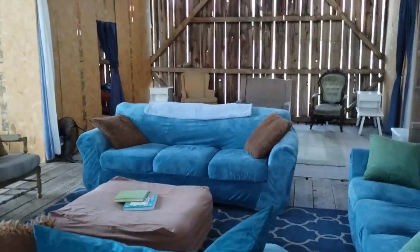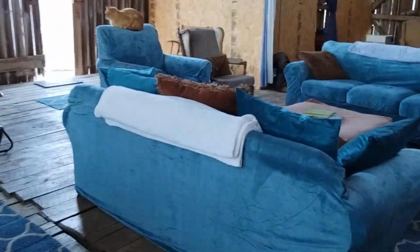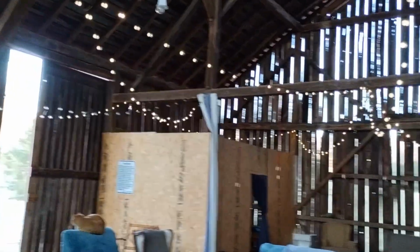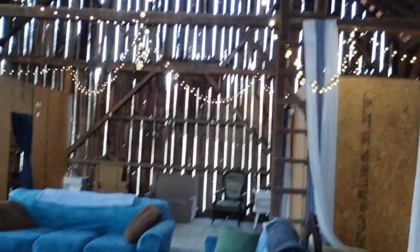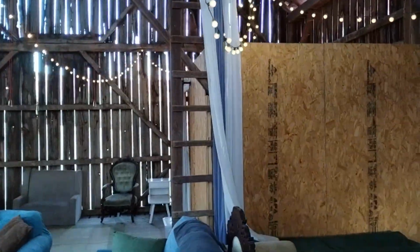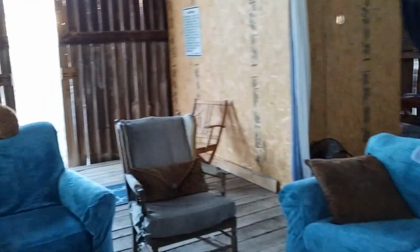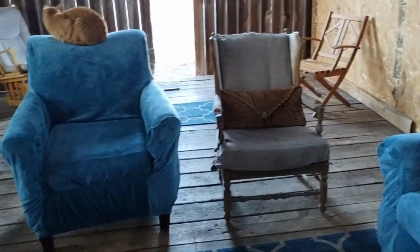It's really nice. So sort of romantically made up with little lights hung from the ceiling. You can see through all of the slats and probably can tell from that it's not a heated space, but they have a heated mattress in each of the rooms.